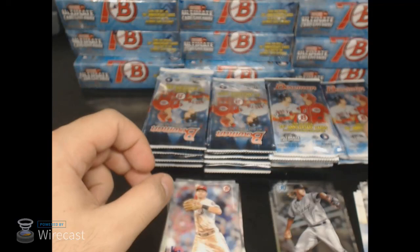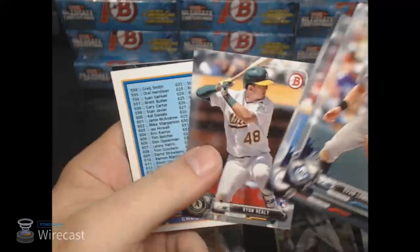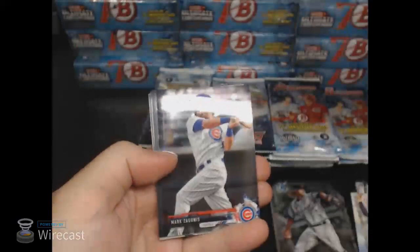Usually averaging about 5-6 base autos per case, so we should only have about 2 or 3 base autos the rest of the way. That's right. Another checklist. Zagunis and Jay.